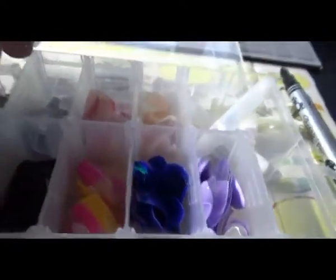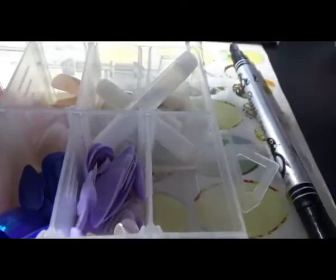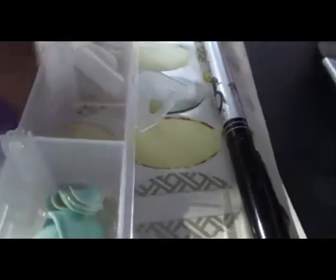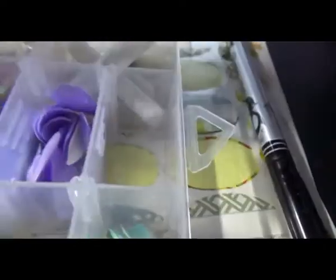And this one she bought me. I didn't have these. I don't wear these ones she bought me. Oh, these are cute. And I didn't have these. They're like lavender. It's pretty.